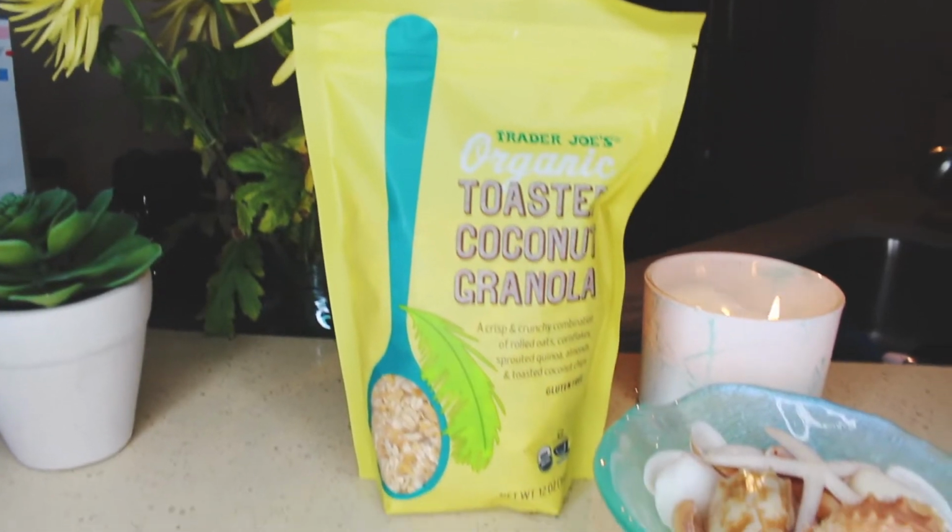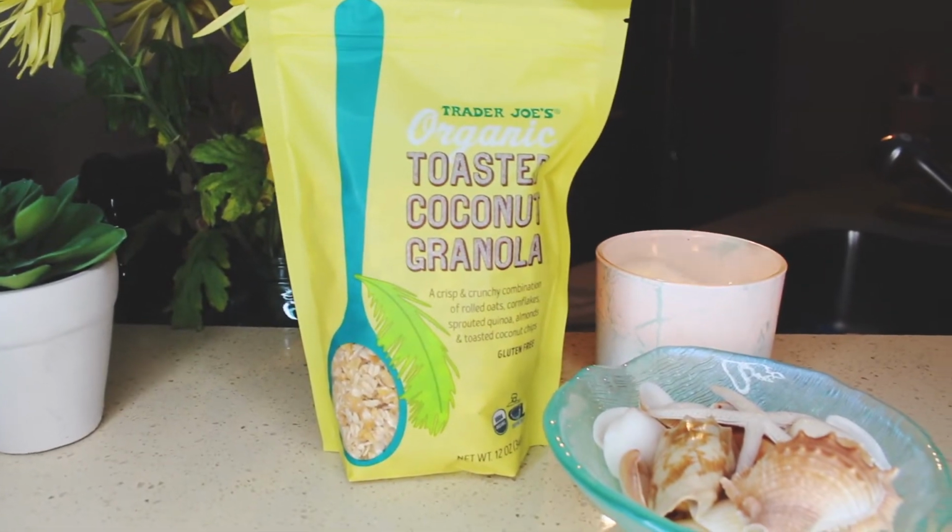So to go along with that milk, we have an amazing granola. This is one of our favorite things. Toasted coconut granola, guys. Incredible. It's so good. It has sprouted quinoa, rolled oats, cornflakes, almonds, and toasted coconut chips. It's gluten-free. We usually mix this before a workout sometimes to give us a little bit of carbs, with some almond milk and some berries. And some honey.